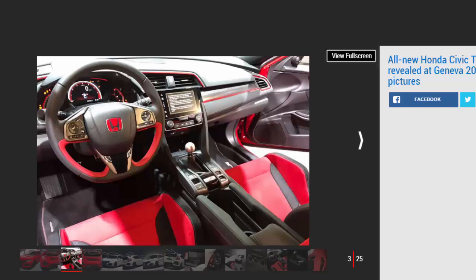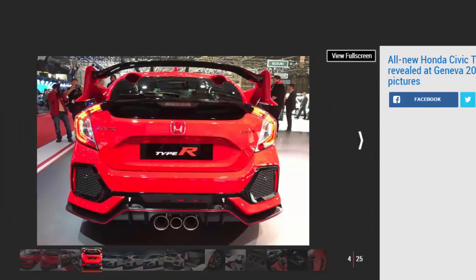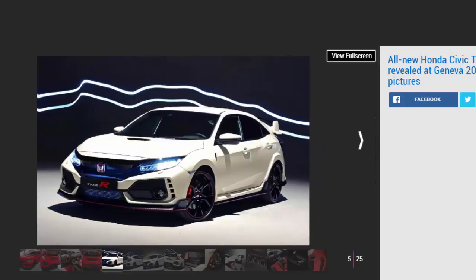Honda Civic Type R, engine details. Based on the new architecture that underpins the regular Civic hatchback, the Type R is powered by a turbocharged 2.0-liter four-cylinder VTEC engine, giving 316 bhp, an increase of 10 bhp over the outgoing model, and 400 Nm of torque. Power is transmitted to the road via a new 6-speed manual box and front-wheel drive.